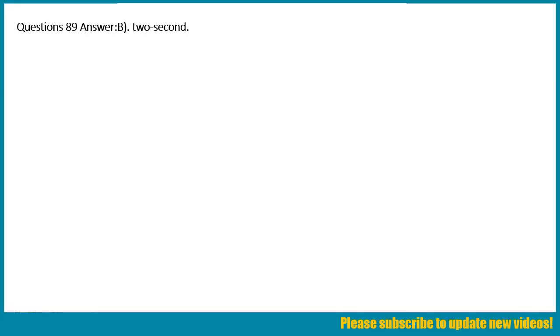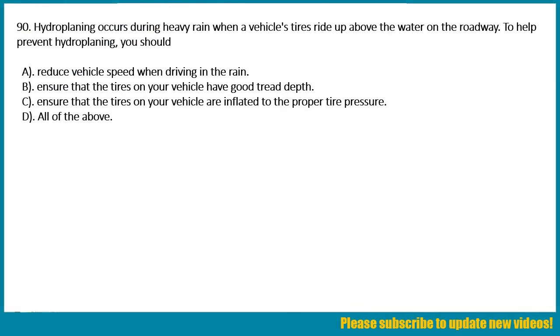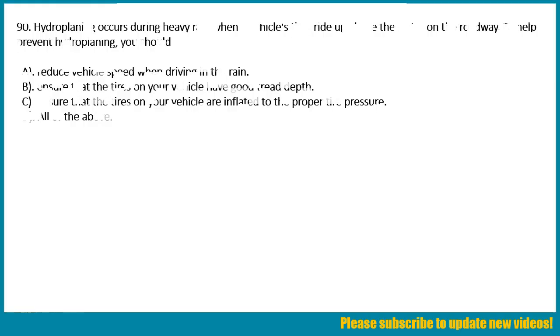Question 90. Hydroplaning occurs during heavy rain when a vehicle's tires ride up above the water on the roadway. To help prevent hydroplaning, you should A. Reduce vehicle speed when driving in the rain. B. Ensure that the tires on your vehicle have good tread depth. C. Ensure that the tires on your vehicle are inflated to the proper tire pressure. D. All of the above. Question 90. Answer D. All of the above.